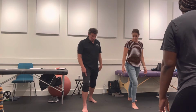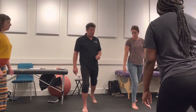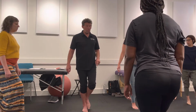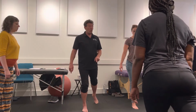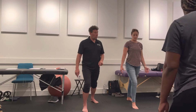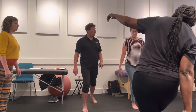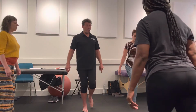Supination, pronation. Come to ball of foot. Tip of toe. Toe to medial malleolus. Reach back, tip of toe. Ball of foot. Heel. Start to find that toe off action.